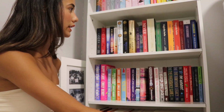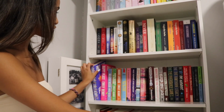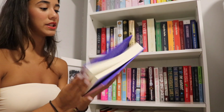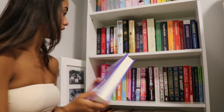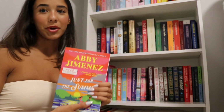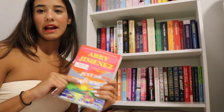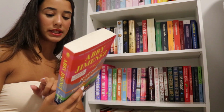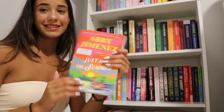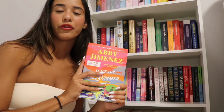And I definitely want to lean towards a new release. So it's either going to be Funny Story by Emily Henry, because obviously this is one of her new releases and I have not read it yet and I've heard great things about it. But I also have Just for the Summer. I really want to read this one. The girl's name in this book is Emma, so I fear I'm gonna have to pick this one. And it's perfect for the summer, another book that's literally perfect for the summer. This is also a little over 400 pages, but I think it's the perfect time to put this on my TBR. Yeah, I think this might be my pick for any romance.